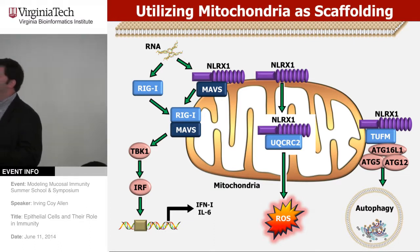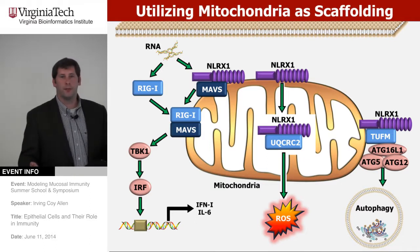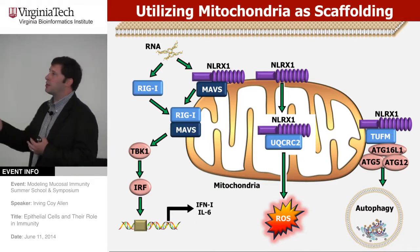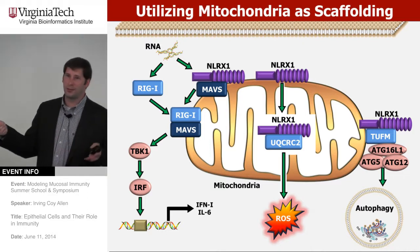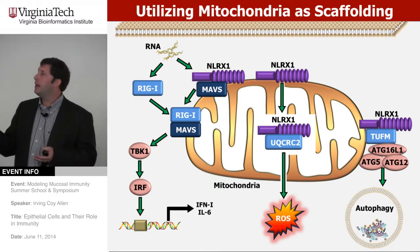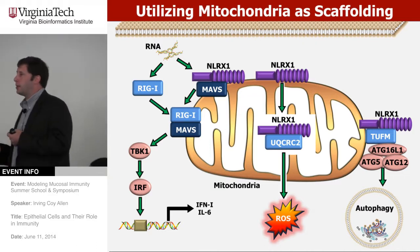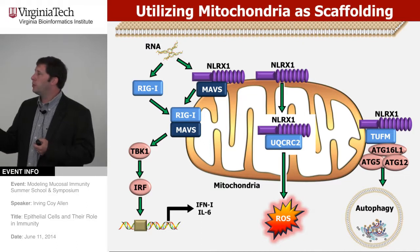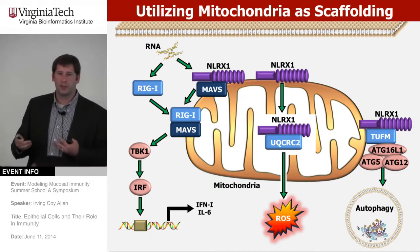However, in addition to functioning as a negative regulator, NLRX1 has also been characterized as having some positive regulatory effects as well. NLRX1 has been shown to function by interacting with the protein UQCRC2, which is, I can look it up, but it's important for reactive oxygen species production. Okay? So NLRX1 can positively regulate the production of reactive oxygen species. It's also been shown to function with TUFM, which is a part of this autophagy complex, so it's also been shown to be a positive regulator of autophagy.